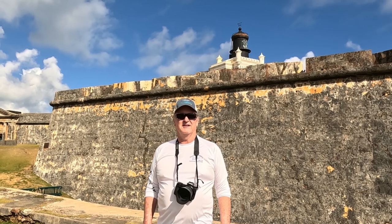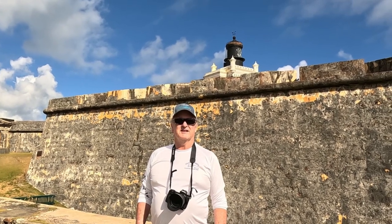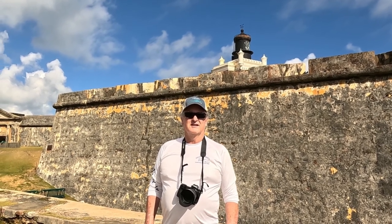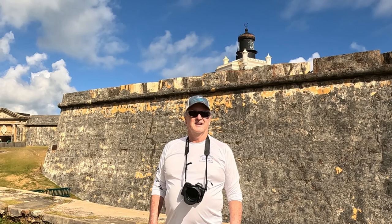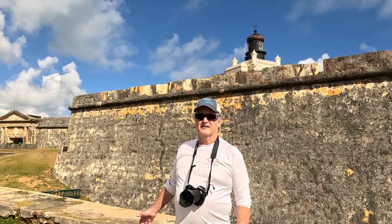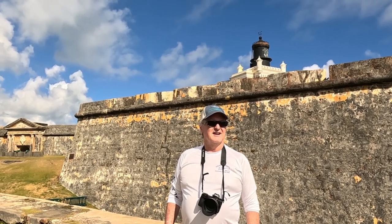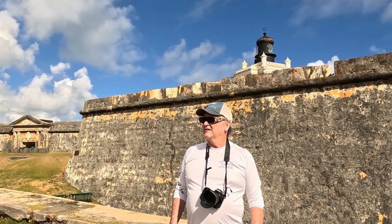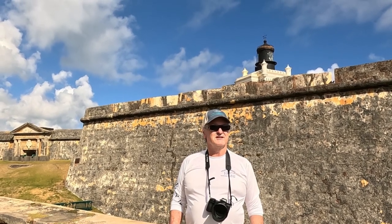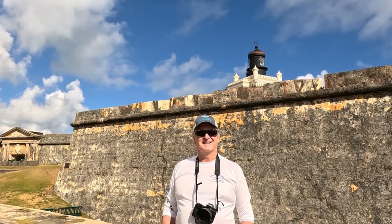Stop on the trip. We started off by just walking around the old city. Beautiful, colorful buildings, narrow streets, beautiful balconies. And now we're at this old fort here, right at the port entrance. We definitely captured some beautiful images on this trip, so we hope to share them with you soon.